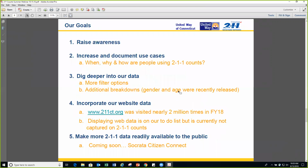Another thing is to increase and document use cases. We're always looking for examples of how you in the community are using our data and whether or not it's effective. Do you need more? Is there something we're missing? Is there a bigger picture or a bigger story that we can tell by making some enhancements to our data dashboard? Which brings us to number three. We want to dig deeper into our data. We want to have more filter options and additional breakdowns. Age and gender were recently released, and we think they're great additions, but we know we can do more.